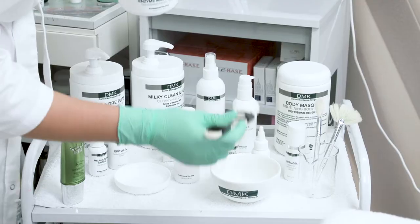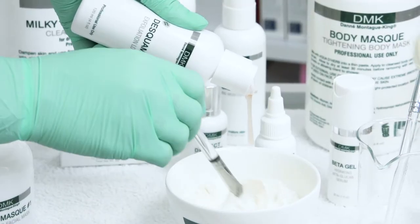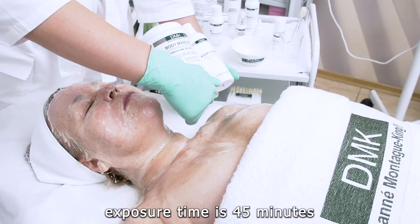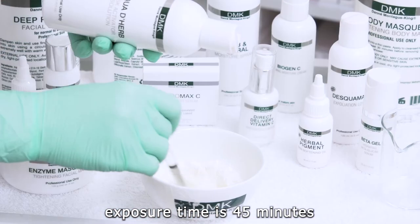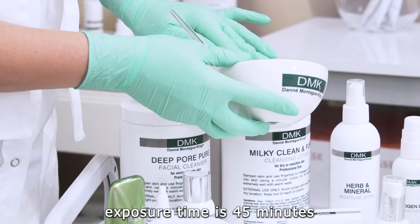Next, we apply onto the face, neck and décolleté the enzyme mask number 1, activated by Descomade to intensify desquamation, moisturize the skin, and aid the functioning of the skin microflora by virtue of the lactobacilli enzyme. The exposure time is 45 minutes.